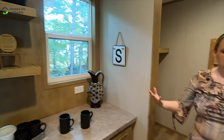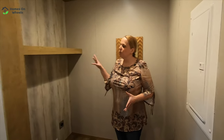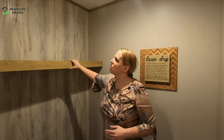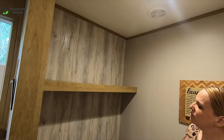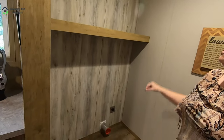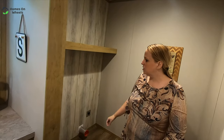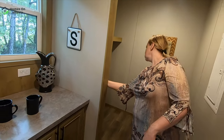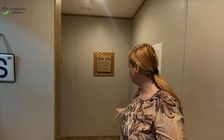And then you've got another step back into your laundry room. With just the one shelf here. Although I think you can probably add another shelf there. Oh, yeah. If you needed it. Maybe put your laundry detergent and stuff there. And then another shelf here. You got a plug-in here too. An extra regular plug-in. So if you need an ironing board or anything like that, you have enough space here to be able to do that.